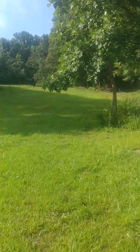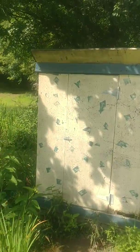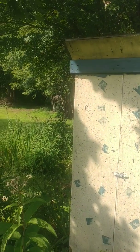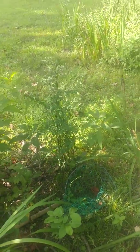This is my little feed house for the ducks and the fish. I left the door unlocked a couple times, and something got in there and was chowing down on the food. So ever since I've been keeping it locked up, something's been eating around the bottom trying to get in there. I think it might be just a raccoon. Well, it might be a squirrel, but I think it might be a raccoon. This is the duck food I feed them too.